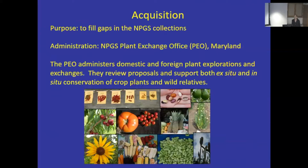When we acquire germplasm, the purpose is to fill gaps in our collections. If people go out on collecting trips, those are administered by the Plant Exchange Office in Maryland, and they administer domestic and foreign plant explorations, and they review proposals. I usually review some of these proposals every year and rank them, to support ex situ and in situ conservation of crop plants and wild relatives.